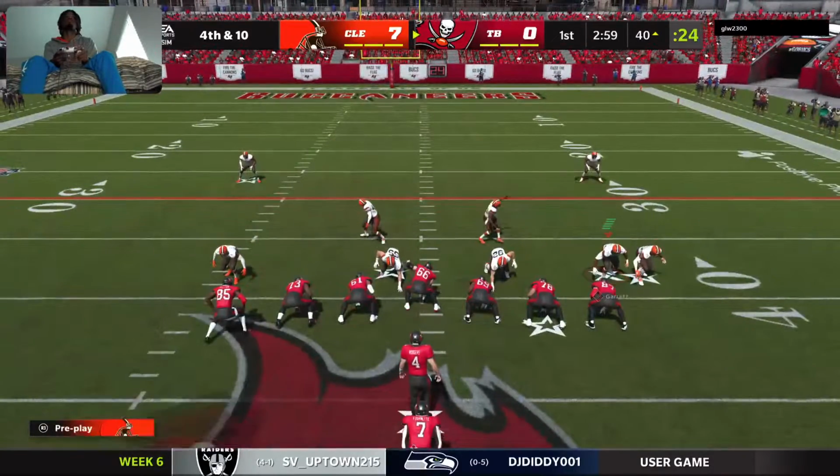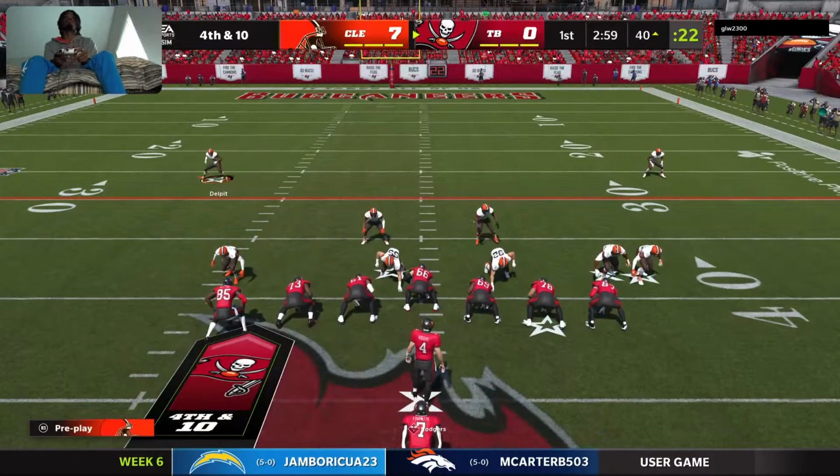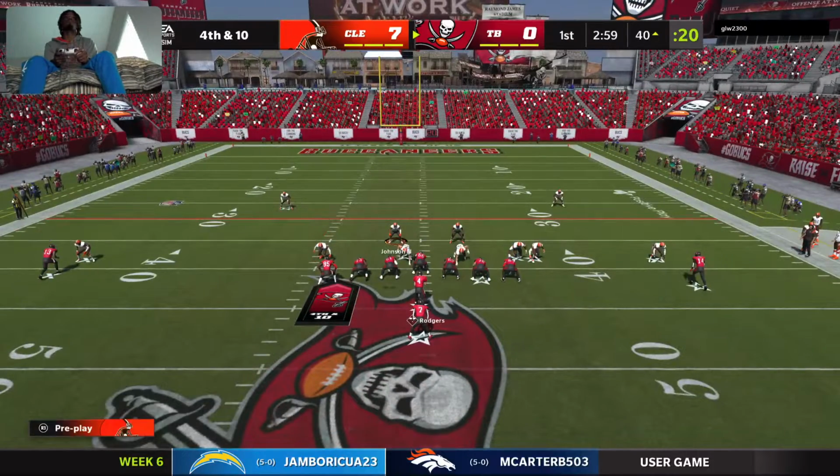They're going to line up to go for this on 4th down. Rodgers stays on the field.